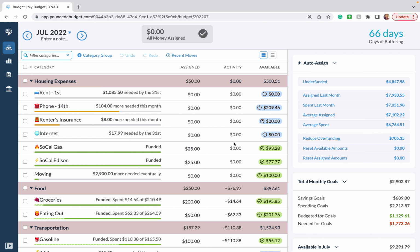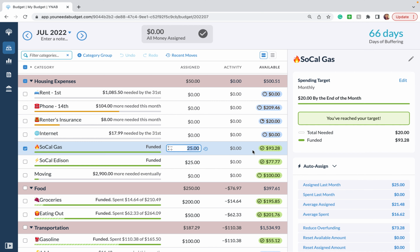Internet, I think, has been pretty good. I have it at $18 and it's with Spectrum. I didn't have to negotiate the amount. When I had my house, for some reason, they charged me $30. I don't know if it's just more expensive when you have a bigger place, but I think $18 is pretty good for the internet. SoCal Gas and Edison stay at 25.